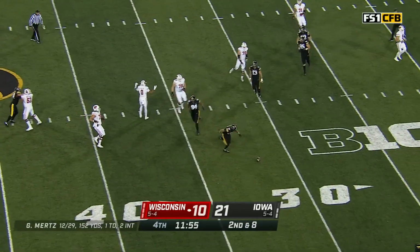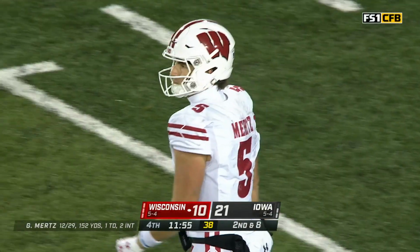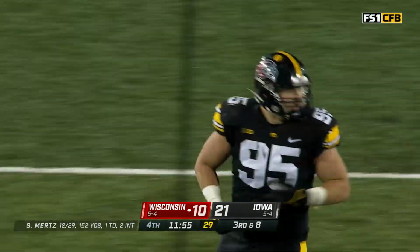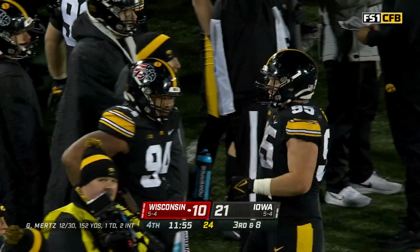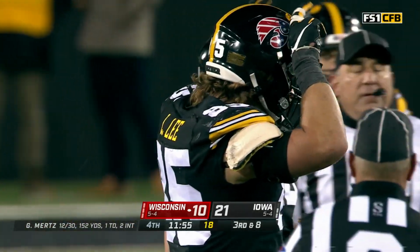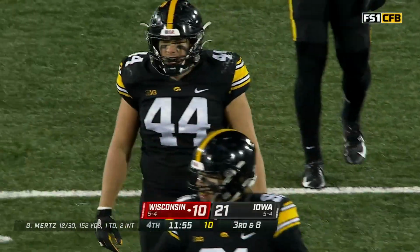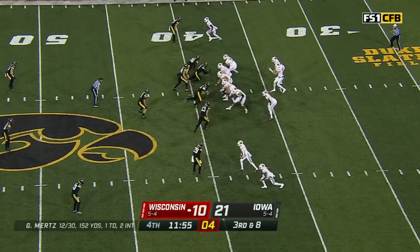Four-man rush, and Mertz has nowhere to go, just has to get rid of it. Aaron Graves was there, throws his hands up. Mertz unable to go up over the top. Just great effort all the way around, from the front to the back. These Wisconsin offensive players just under attack on every play from this very disciplined Hawkeyes defense. Really impressed with these guys. Seth Benson, Jack Campbell, DeJean's been great in this game. Castro.